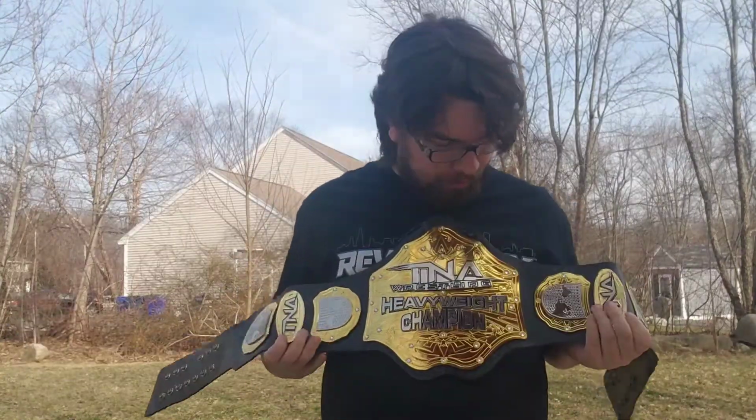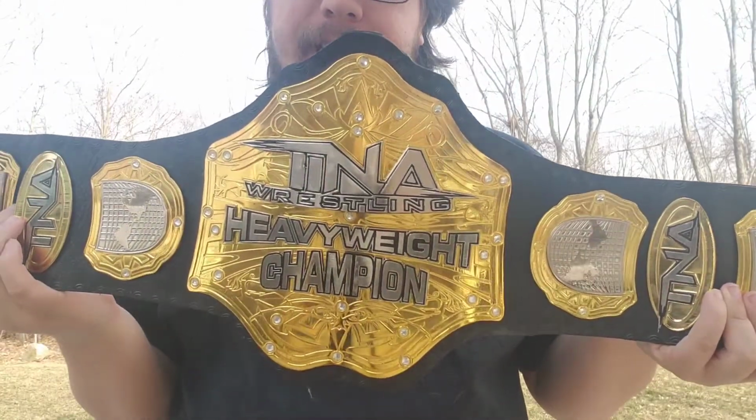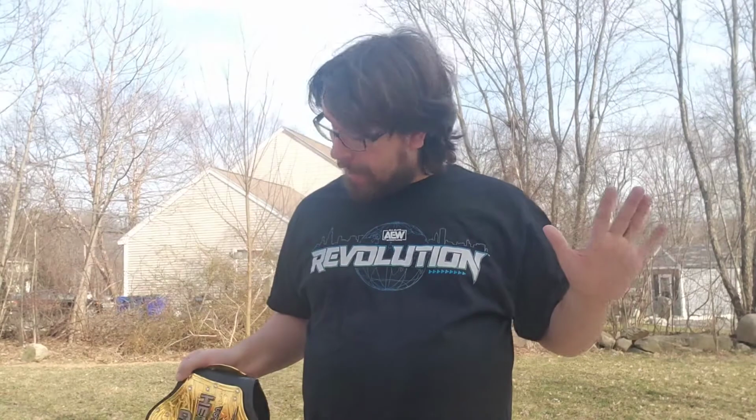All right, and as you can see, the last one is the TNA Heavyweight Championship belt. This is a belt that, again, I wasn't exactly growing up watching TNA, but there were some fantastic moments with TNA. And actually, I saw TNA live twice. Once was in a town close by, and I was at a taping of TNA Impact in 2011, which was a fantastic taping.